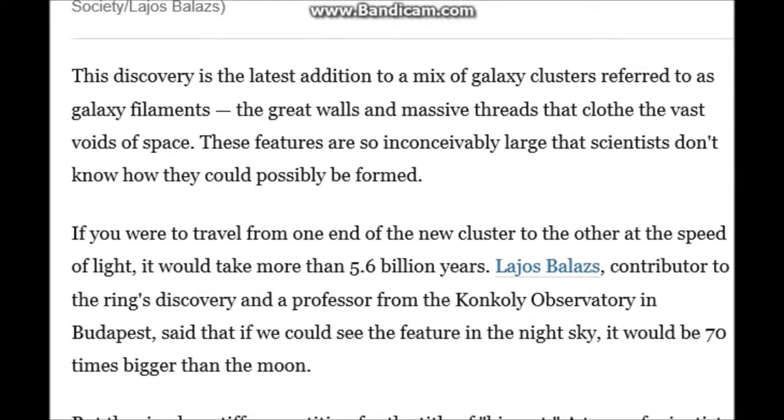This discovery is the latest addition to a mix of galaxy clusters referred to as galaxy filaments. It's great walls and massive threads that clothe the vast voids of space. These features are so inconveniently large, inconceivably large, scientists don't know how the fuck is going on.